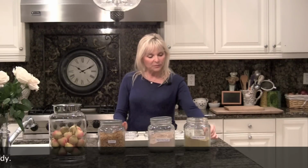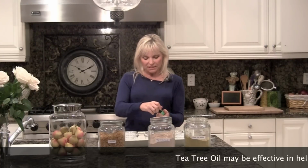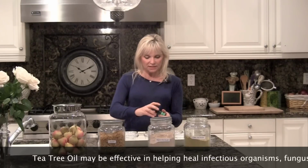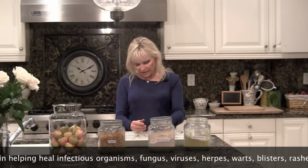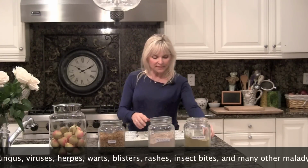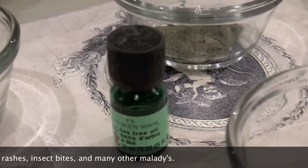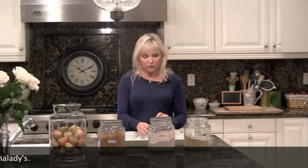Now, the other thing I want to put in here is the tea tree oil. Tea tree oil is fantastic. I think it's just a great addition. Some people will do a little dab if they were doing a douche or an enema, and I personally think that's great because it can be very cleansing, very healing to the area, and you'll definitely notice a warmth through it.